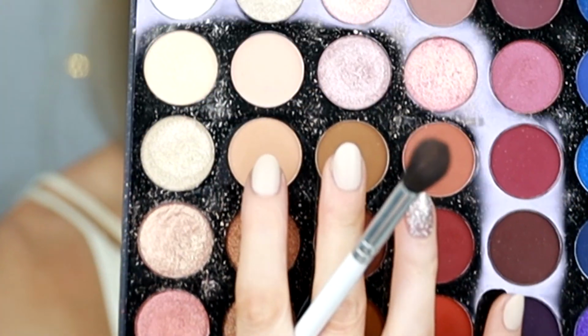I'm kind of thinking I wanna go some warm tone browns, but at the same time I could do like a pink color. Definitely the most decisive person to ever exist. Let's just go with the browns. Okay, we're gonna go in with this shade here.